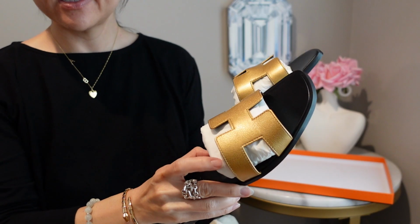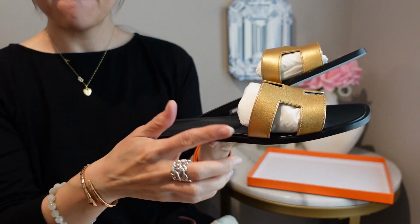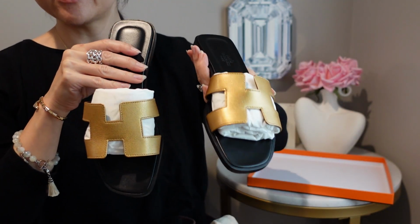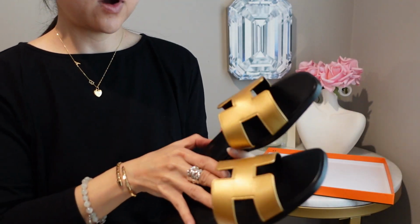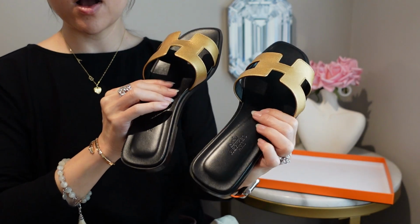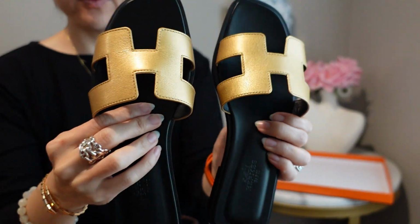Traditionally, Orans that I've tried on in the past were a little loose for my foot. So I always liked the Santorini sandals, which had the buckle in the back. But when I tried these on, I kind of liked them. So I will also do some try-on mod shots for you to show you, and these are so beautiful. And I could see these being styled so well with khaki or black, just really anything. So that is super beautiful.